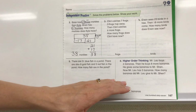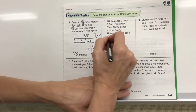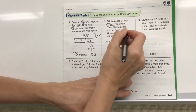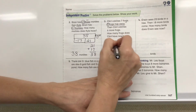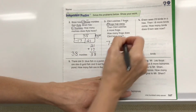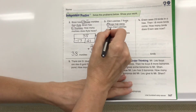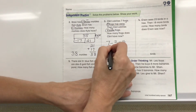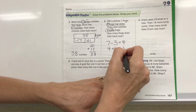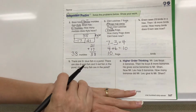All right. Oh, looks like we do have a two-step here. All right, Clint catches 7 frogs. So he catches 7 frogs. 3 frogs hop away, minus 3 frogs. So how many does he have? 7 minus 3 equals 4. Now our next part is, then Clint catches 6 more frogs. So he had 4 frogs plus 6 more frogs. 4 plus 6 equals 10. And we know that Clint has 10 frogs.